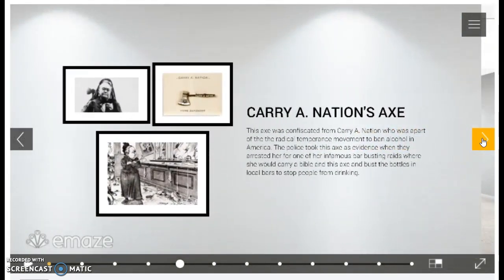So the next thing is Carrie A. Nation's axe. Her axe was confiscated from her because she was part of a radical temperance movement to ban alcohol in America. Police took it as evidence when they arrested her during one of her infamous bar busting raids, where she would carry her Bible and her axe and bust the bottles in local bars to stop people from drinking. The picture on the top left is Carrie herself. The picture on the top right is her axe, and the bottom picture is a cartoon of one of her bar busting raids. You can see the man hiding behind the bar and her axe in her hand.